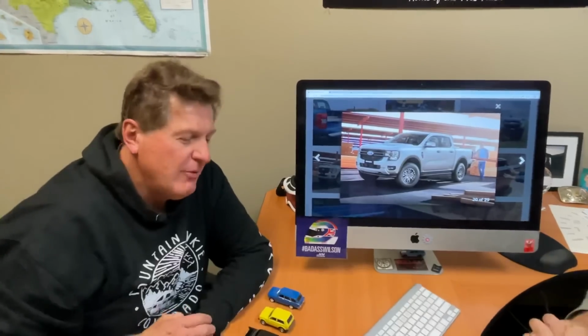This is just speculation at this point. Now we're speculating, yeah. I would hope it would have some kind of a hybrid powertrain, but I don't know. I have no clue. 2.7 twin turbo. That one? The Bronco motor. Yeah, that's my guess. That could be really, really cool.